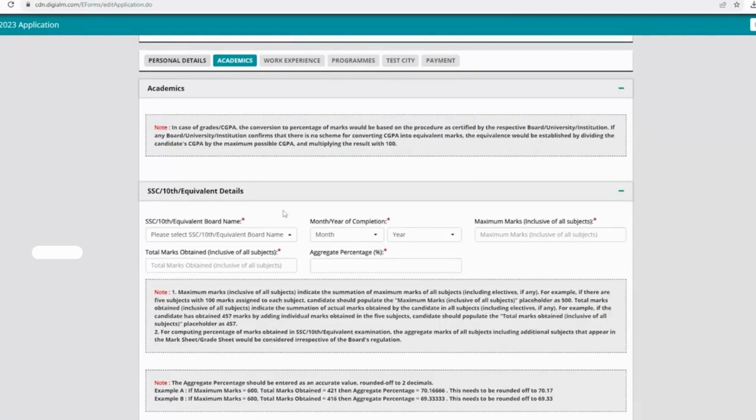Here comes the second section, that is the academics. In this section, you must enter all your education qualification details. Enter the details in all the sections that are applicable to you.